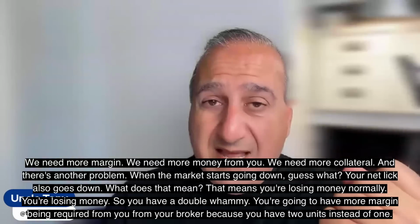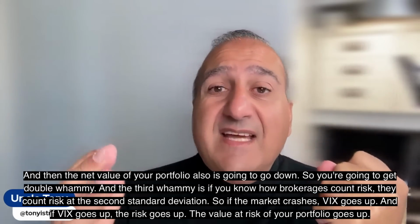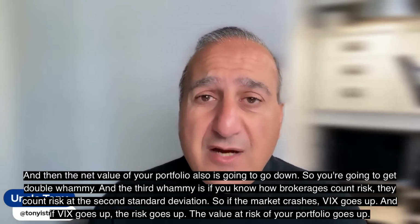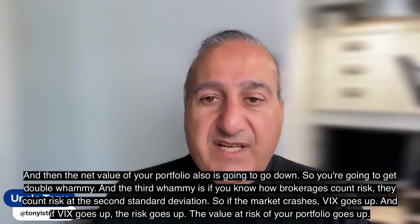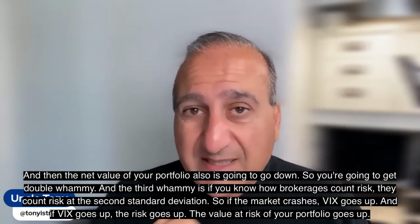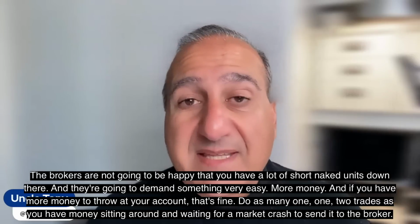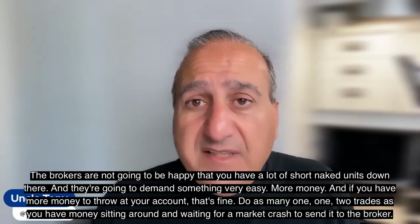You're going to have more margin being required from you by your broker because you have two units instead of one, and then the net value of your portfolio is also going to go down. So you're going to get doubled whammied. And the third whammy is, if you know how brokerages count risk, they count risk at the second standard deviation. So if the market crashes, VIX goes up. And if VIX goes up, the risk goes up. The value at risk of your portfolio goes up. The brokers are not going to be happy that you have a lot of short naked units down there, and they're going to demand something very easy: more money.